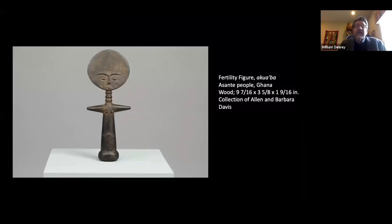So the first one is a figure called an Akuaba from Ghana. And these have become almost like the signature of Ghana. The people associate it with Ghana, although strictly it's only made for the Ashanti people. Some neighboring people have some that are slightly different. And so it's supposed to represent, abstracted obviously, the epitome of female beauty, with a torso, breasts, belly button, and then a round, flattened head with neck rings.